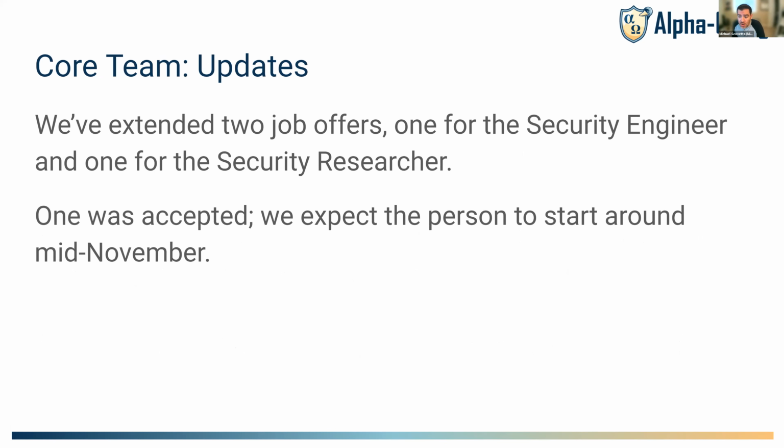The engineer should start mid-November-ish, which means that particularly on the Omega side, we'll be able to move faster. We've made more progress on the Alpha side, but we want to round that out with Omega. Yep. So what this means is core engineering and security research to find critical vulnerabilities in critical open source at scale.